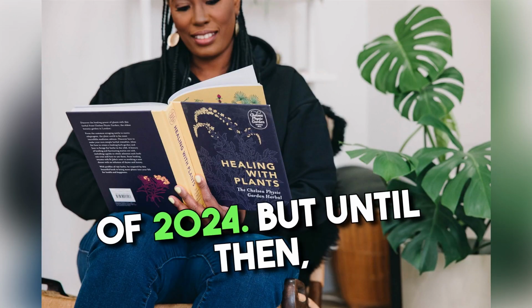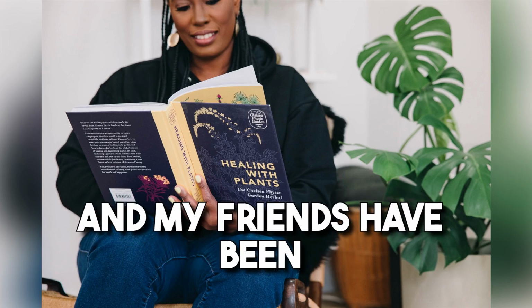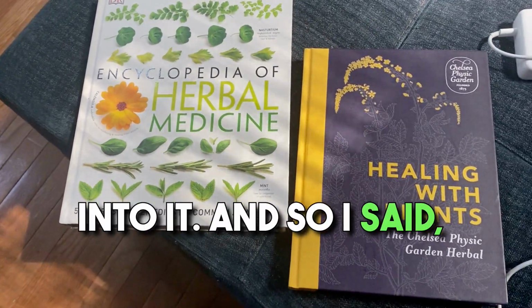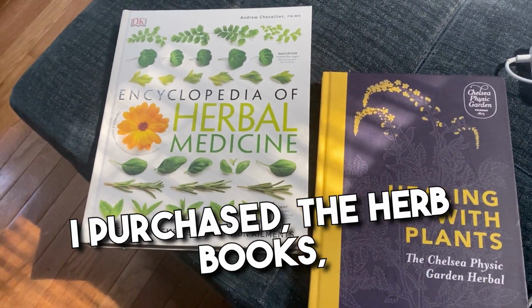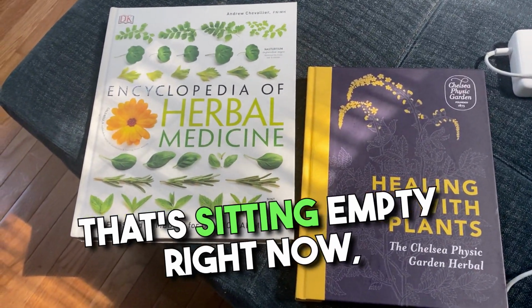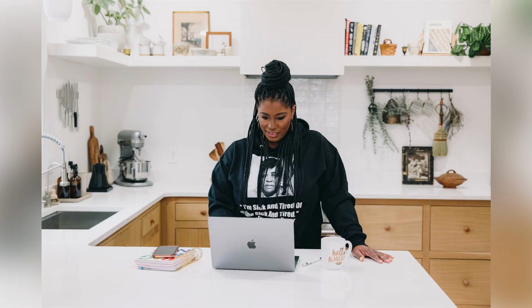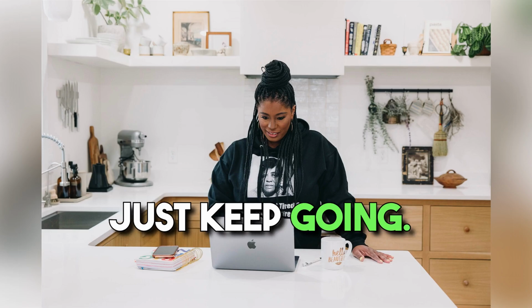of 2024. But until then, I've got these resources that I have right here, and my friends have been encouraging me to get back into it. And so I said, you know what, let me go get these books that I purchased, the herb books, and see if I can't just grow some herbs, get that apartment back there that's sitting empty right now, get it licensed again as a greenhouse, and start growing some herbs and just keep going. Whatever you do, just keep going.